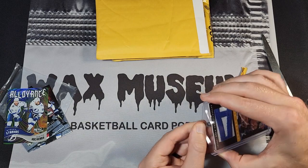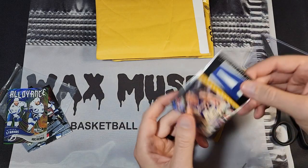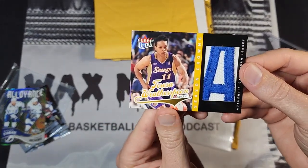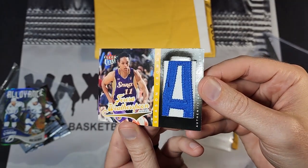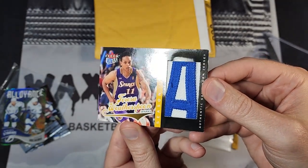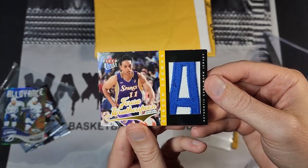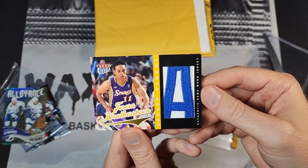So the first card that came in the mail this week that I want to talk about is a 2004 Fleer Ultra WNBA Season Crowns Letterman, or I guess in this case you could call it a Letterwoman, of Teresa Weatherspoon. And I got this for about $25 or $30 shipped. I have always loved nameplate cards, but I've never owned one of these.